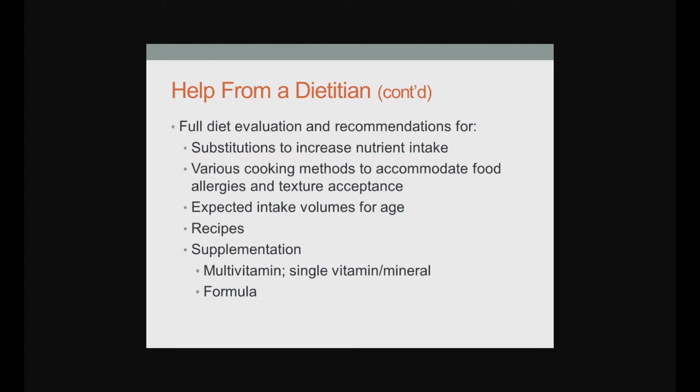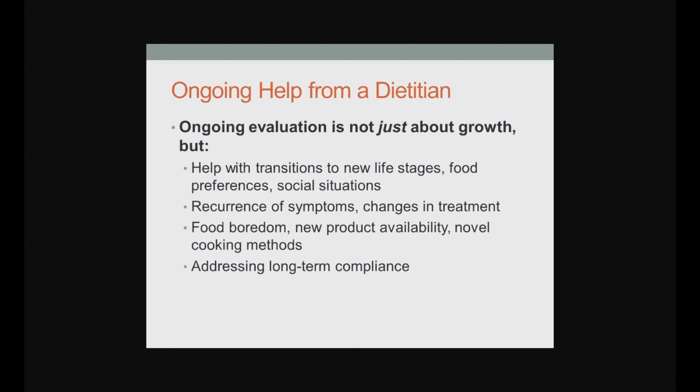Lastly, I think this is second to last. Again, doing a full diet evaluation is what we do, looking for substitutions, various cooking methods, expected intake volumes for age, recipes, and supplementations when necessary, be it a vitamin or formula in some cases. And remembering that our ongoing evaluation is not just about their growth, but also helping them transition through new life stages, making sure that they're able to work within their abilities and preferences, and deal with social situations and what that looks like when they're eating.